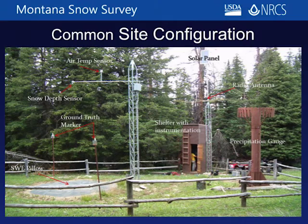So this is a pretty common site configuration. How many of you have seen a SNOTEL site? A lot of you. Oh, it's pretty surprising. If you've ever played with them, don't ever play with this thing.